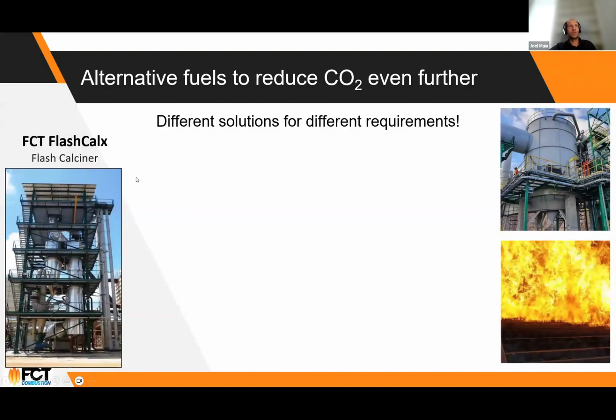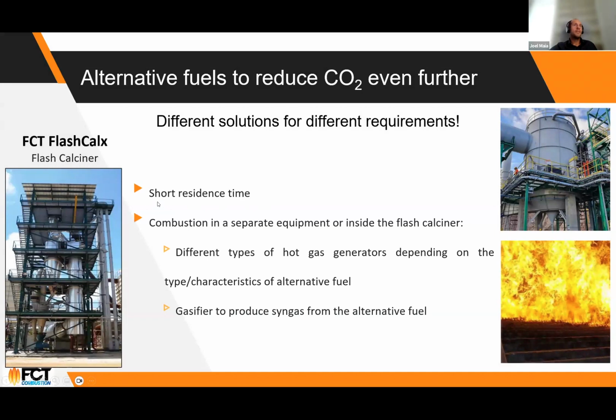If we are talking about a flash calciner, I think there are different options. First of all, the flash calciner has a very short residence time. And this is the main reason why we need to make the combustion in separate equipment. So we can have, for example, different types of hot gas generators. You can see here on the right side 2 types of hot gas generators for alternative fuels. One is a fluidized bed, one is a grate hot gas generator, and they would produce hot gases that would then be injected into the flash calciner to make the calcination of the clay.